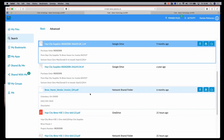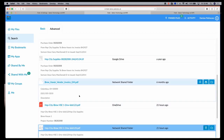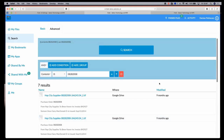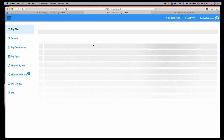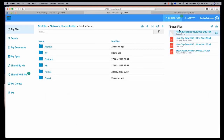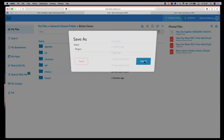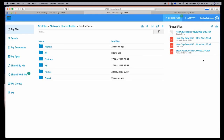And I could even start to pin things. So as I find documents, I can start to pin them as I look across all these different searches. And I can say, do you know what? These are the documents that I need for my project, whatever that might be. And anywhere I can say, having searched all the way around on content, on folder, on file, on anything else, that these are the documents that I've been looking for. And if I wanted to, I could quite happily pull those into a single project bundle and download them.